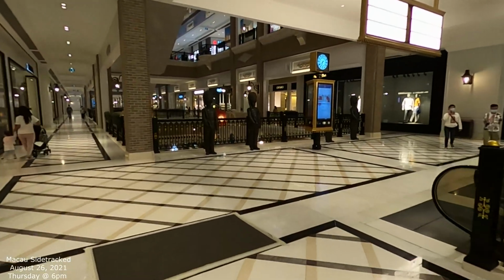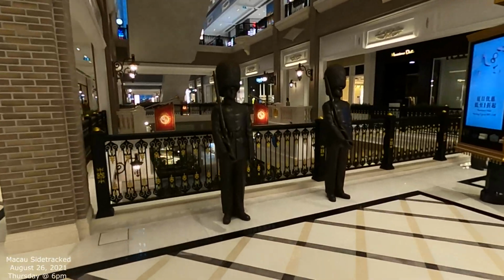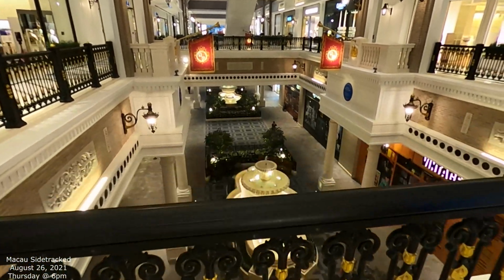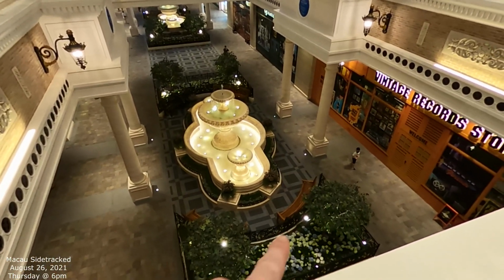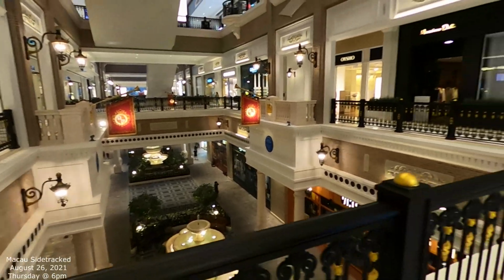I don't know if I should be on the ground. Oh, I know what I'm looking for. Okay. Earlier I mentioned that there was something I was looking for. This is pretty cool. This isn't what I was thinking of, but this is actually really beautiful too because you got little park benches there and you can really enjoy that.